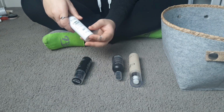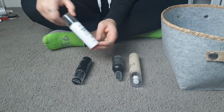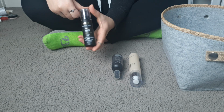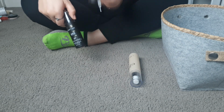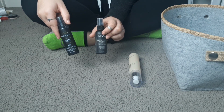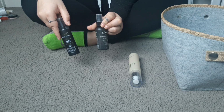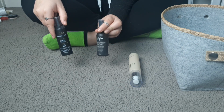And then this Milani Make It Dewy Spray, it's almost empty. I really love this stuff, so I'm going to go ahead and keep it and finish it up. This Milani Make It Last Matte Spray is brand new. And I have this other one that is a NYX Matte Finish Spray, and this one's older and this one's brand new. So I think I'm going to go ahead and give the brand new one away to someone who could use it, because I have dry skin and I don't use matte spray that often. I only use it in the summertime, so I don't need two. So I'm going to go ahead and get rid of the new one and keep the old one.